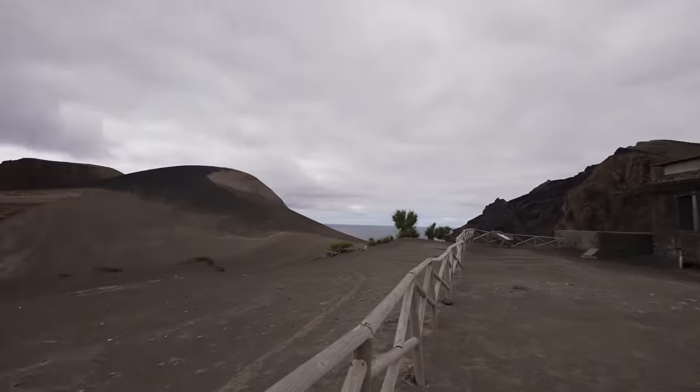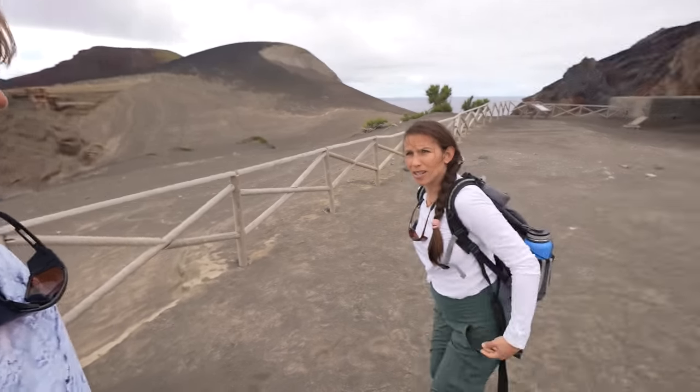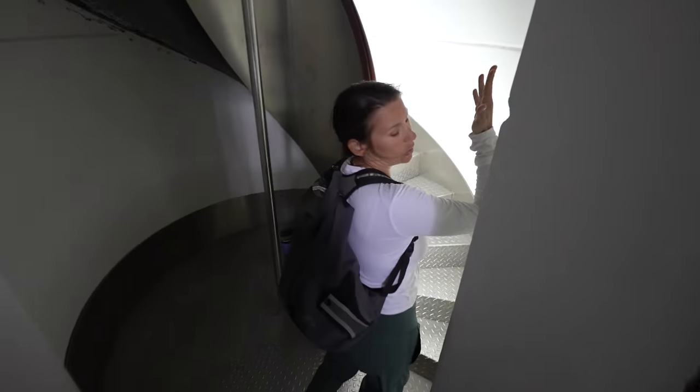Yeah, you can see behind us is the lighthouse. So this was the edge of the land, and then that whole thing just blew out of the ocean, basically. Pretty cool. Buddy, sometimes you gotta go down to go up. Wow. Like a volcano.